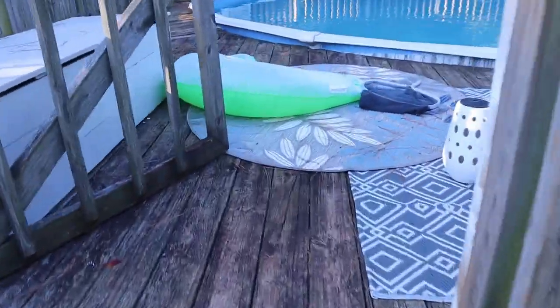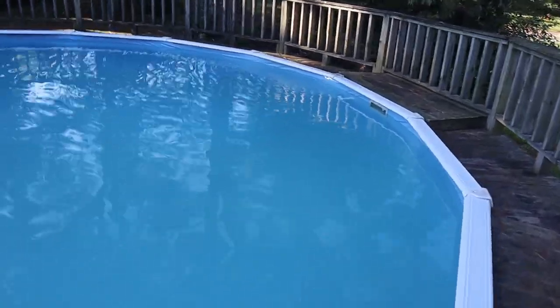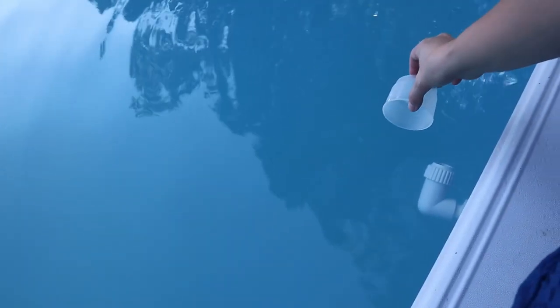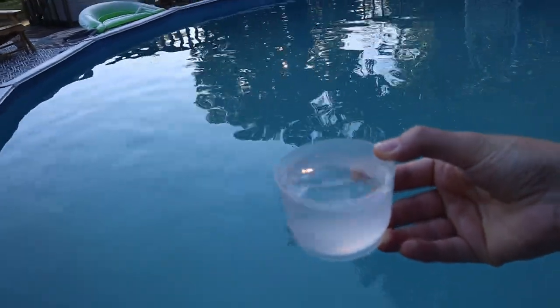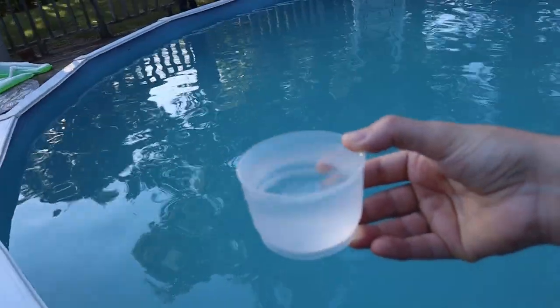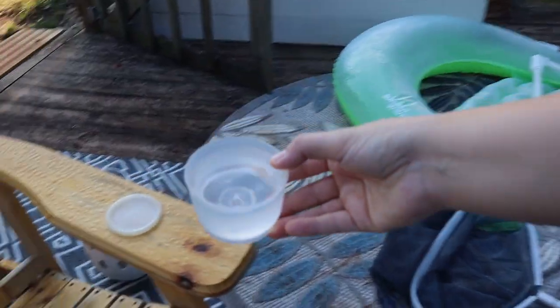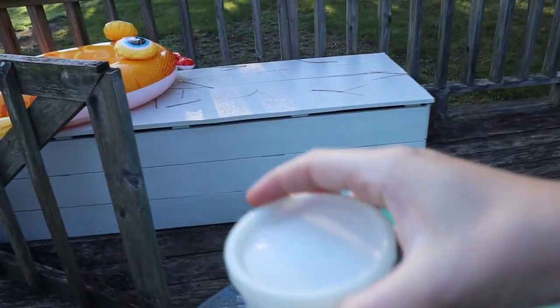One of the things on the agenda today is just kind of cleaning up out here, the pool, cleaning up some things, and another thing, just taking some water in to test our water to get some things to put in the pool to keep it nice and clear. I've been having some trouble with cloudy water, so I'm just going to take a sample in and see what the professionals say.